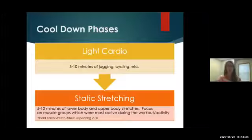Just like the warm-up, the cool-down also has two phases. The light cardio phase is 5 to 10 minutes of jogging or cycling or light swimming or whatever that's going to be, and a way to bring your heart rate down and slow your breathing and get you back into that slowed down mode. And then after you do that light cardio to bring everything back to baseline level, here's where you're going to do your static stretching.